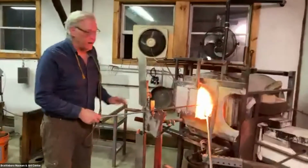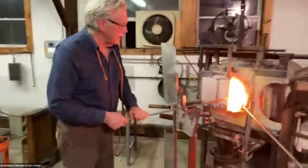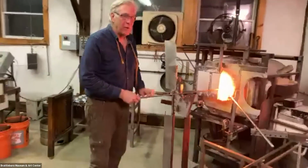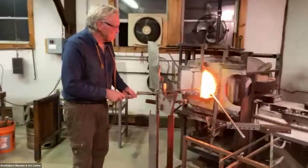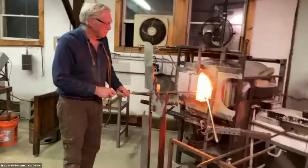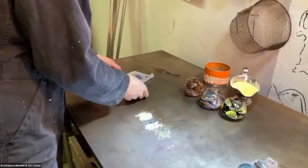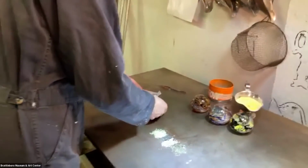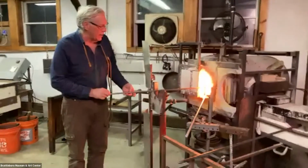We're reheating that, and Catherine's going to set up some gold on the marver. Potentially, it might fly away because we have the door open, but we can shut that. So I want to get this nice and hot. When you have color glass and clear glass, sometimes the coefficient of expansion is different. And so you really want to melt the glass in really, really well.